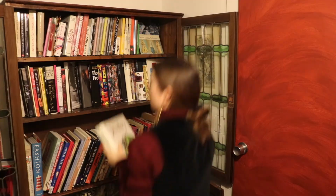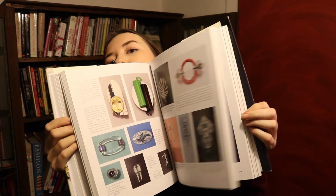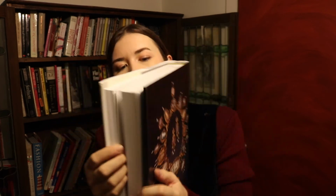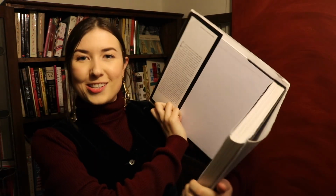Really excellent book. If you are into jewelry, Understanding Jewellery, the British way, is a really good, very comprehensive book about vintage jewelry. All sorts of information in this book. This is Understanding Jewellery by David Bennett and Daniela Mascetti. This is another show-off moment, but this book was signed by Dita Von Teese, and it says, Carolyn, best of luck with Hello Vintage!